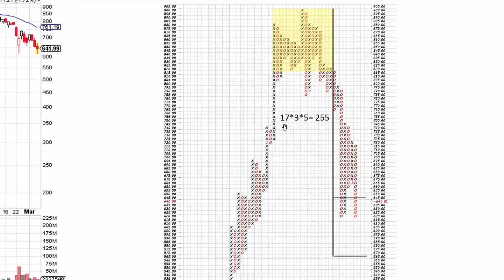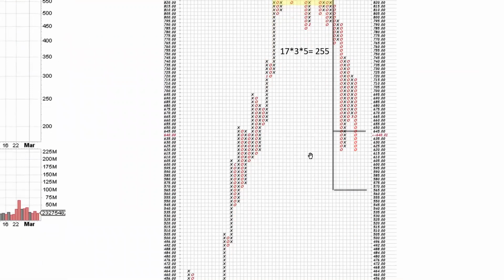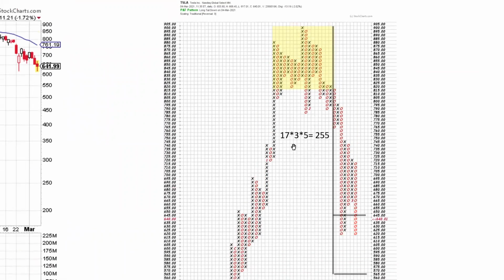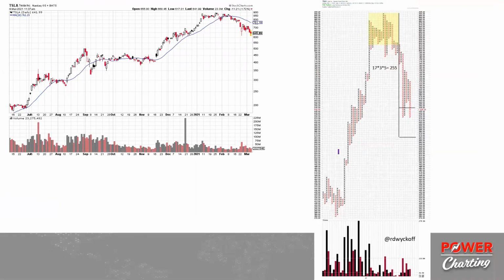So this count right here, 17 columns, this is daily data. This isn't intraday. This is just regular daily data, 3-box method, standard scaling, takes us all the way down to 645 to 565 in Tesla. We've already exceeded the minimum price objective area. So we're going to talk about this more next week, and I have a much bigger count to give you at that time on Tesla, a much bigger case study.